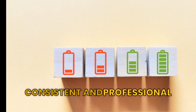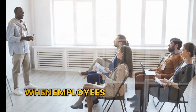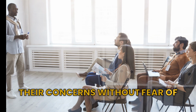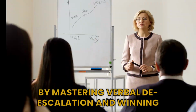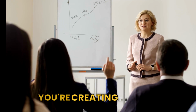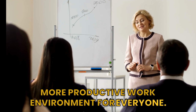Consistent and professional training is key to mastering these techniques. When employees feel they can openly express their concerns without fear of confrontation, job satisfaction and productivity increase. By mastering verbal de-escalation and winning communication through repeated practice, you're creating a safer, more productive work environment for everyone.